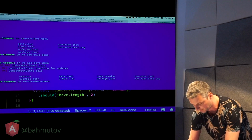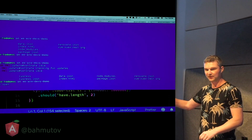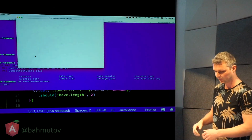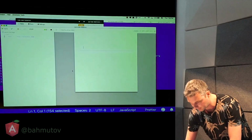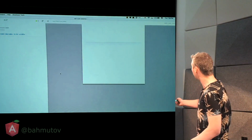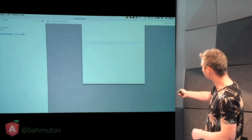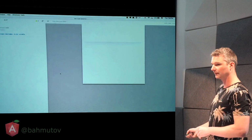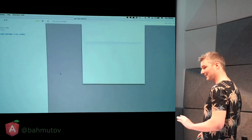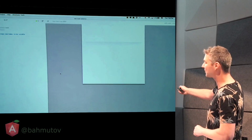And I'm going to just say npx cypress open. There are only two commands. Cypress open is the first one that starts the GUI mode, the interactive mode. So this is Cypress. My website is in an iframe. It's very bright, so I apologize that you can't really read this, but this is the website under test.